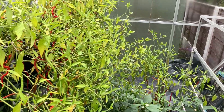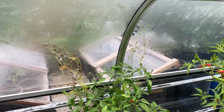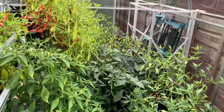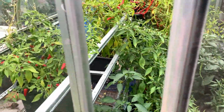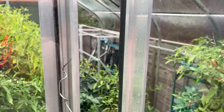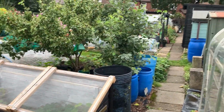Well, that's it. That's the chili greenhouse. Let me just step out without clanging into the door. I'll just leave that open a fraction. The window vent hasn't opened, it's not warm enough, but I'd like to let a little bit of airflow in there. So there we have it.